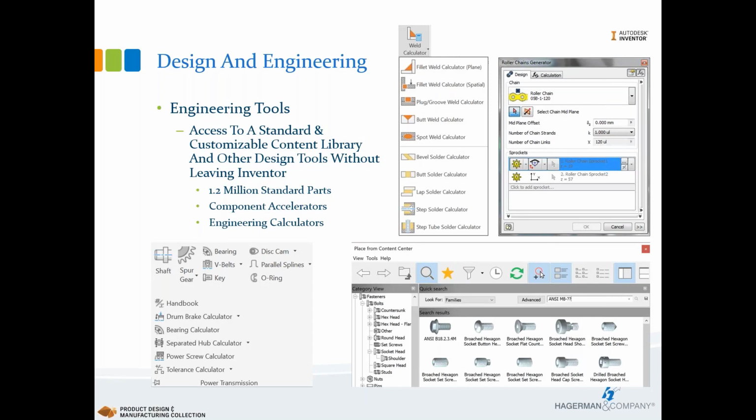Another part of the engineering tools is the Customizable Content Library. If you've used Inventor before, you know Inventor has a built-in content library. With the 2022 products, it's now up over 1.2 million standard parts inside those libraries. You don't have to have all the libraries turned on. You don't have to use all the libraries, but the components are there.